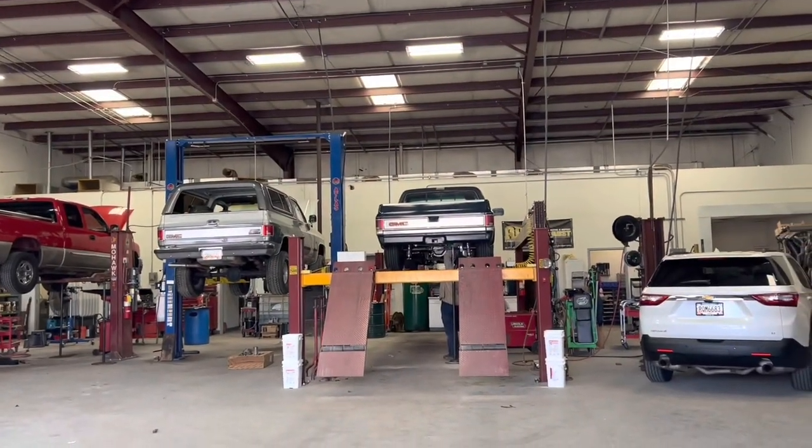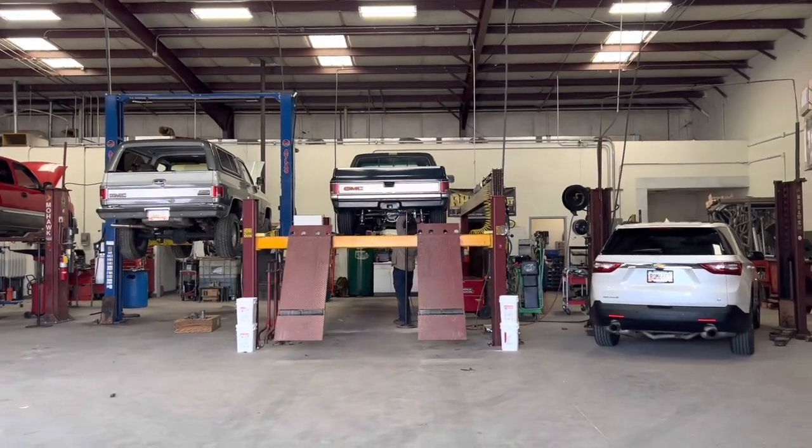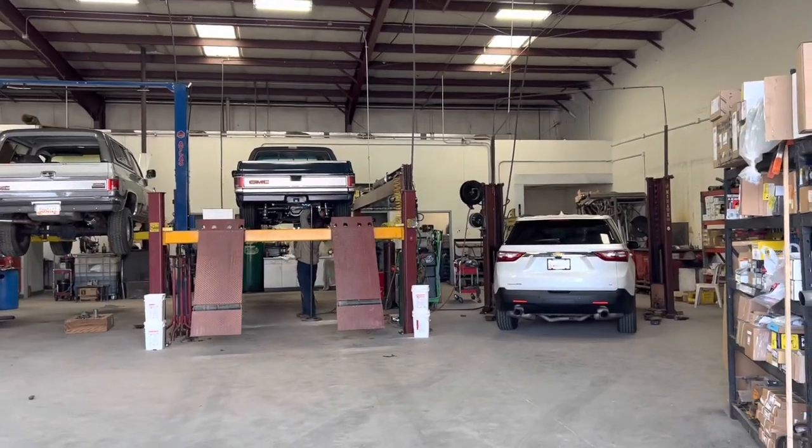He's going to town in there. Try to stay out of his way, because I know how aggravating it is when people get in your way.